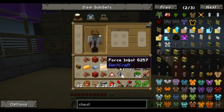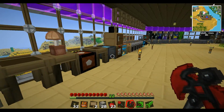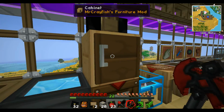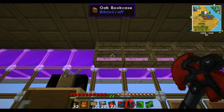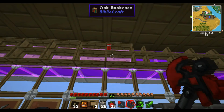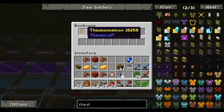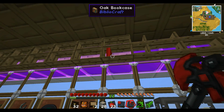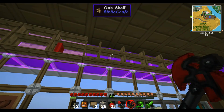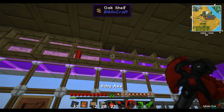We've got to make that as well. Right, so I'm going to make this. I can't remember which order it goes in. Oh, I've also put a cabinet here. Just for aesthetic stuff. Up here is just oak bookshelves with the single Thunomonomicon in there, which is pretty awesome. With these bookshelves, if you place it in that position, then it moves to that position. See on there? That's pretty awesome. This is just a normal oak shelf. So you can just put your stuff in there, which is pretty cool.